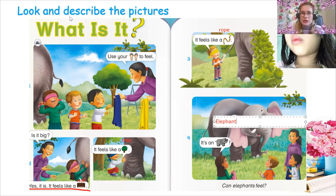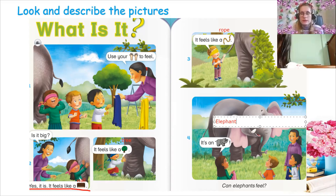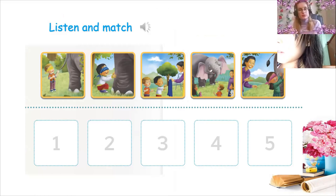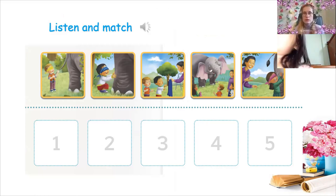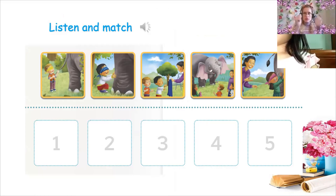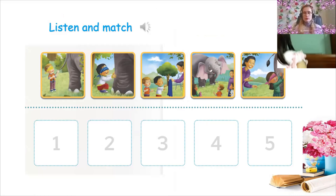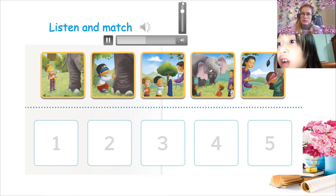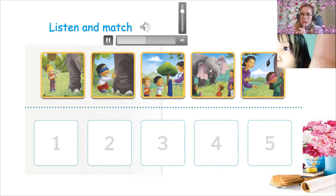Look and match. Let's listen. Listen. Number one. What is number one? Use your hands to feel. Yes, it is. It feels like a wall. What does it feel like? It feels like a tree. What does it feel like? It feels like a rope. What does it feel like?